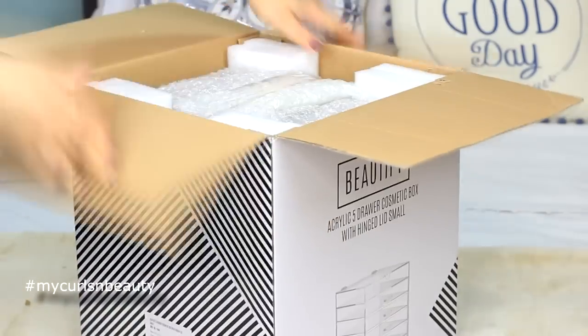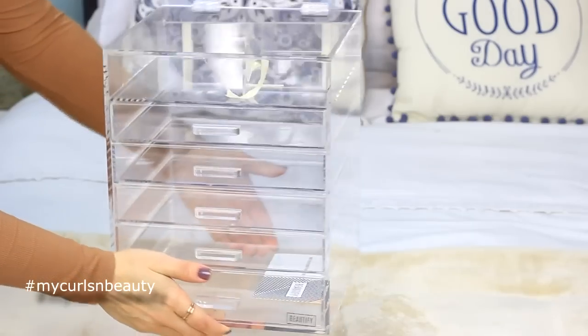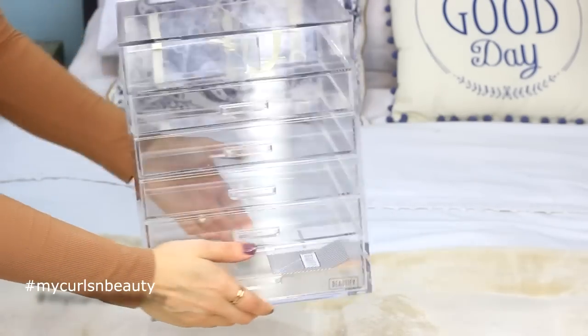I looked online. I saw it on other people's videos because there's another YouTuber that reviewed this product, I think about a year ago. And I said, yes, this is the cube I want. I feel like everything is going to fit inside.